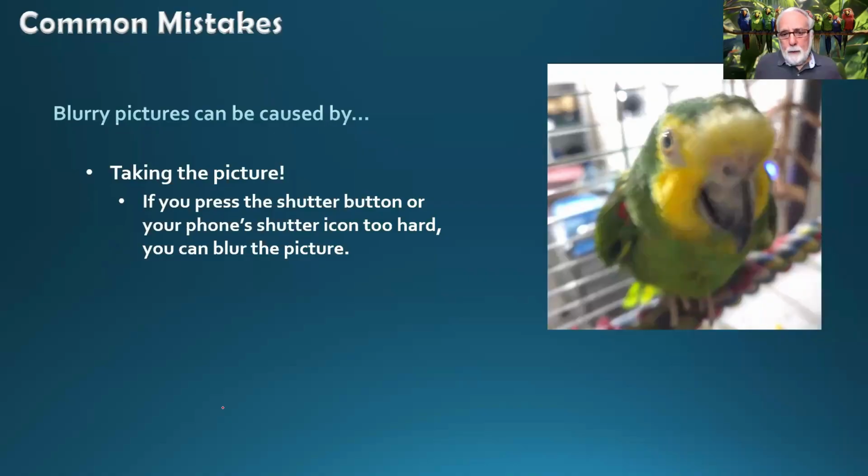You can also blur it when we talk about camera shake. Pressing the shutter button on your phone is a way most of us blur our pictures. On our phones, we usually have one or two different ways of taking a picture. We can usually touch the screen somewhere, sometimes anywhere, and sometimes there's a little round target that we touch to take the picture. When we do that, if we touch it hard, we're going to move the camera when we're taking the picture. That's going to blur your images. You just want to barely touch it. You don't have to touch it hard. You want to touch it so that you do not move the camera at all.